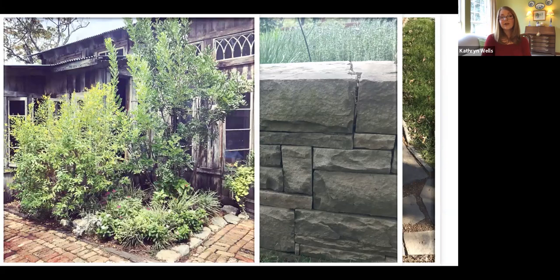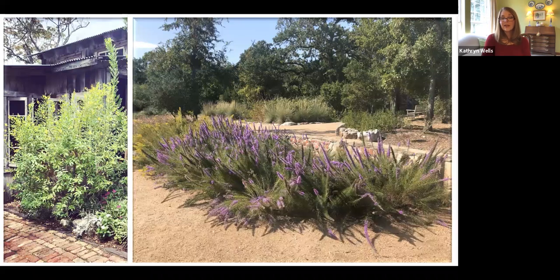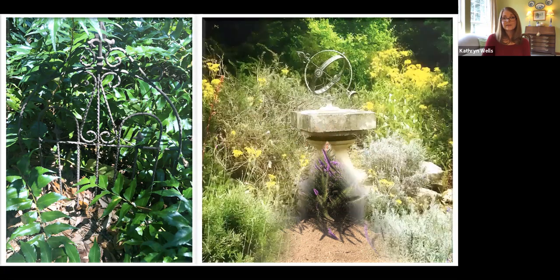This is actually near New Braunfels, but it's an example of how in a very small area that is surrounded by a building, a dwelling, and a walkway, you can still have a beautiful little oasis of native plants. This is actually at the Lady Bird Johnson Wildflower Center near Austin. Just another example of how you can have a bench, pathways, boulders in the middle of your wonderful native wildscaping. You can add architectural elements like this beautiful wrought iron focal point, garden sculptures.